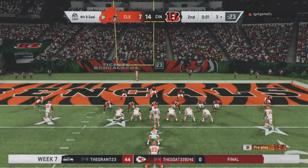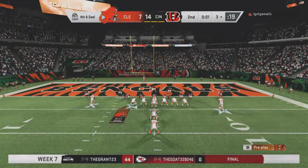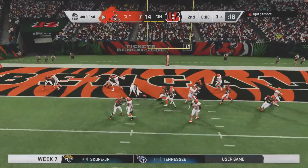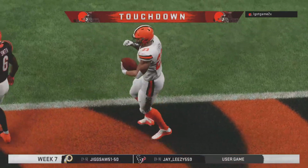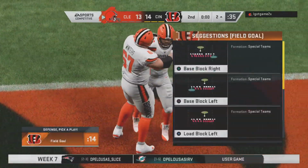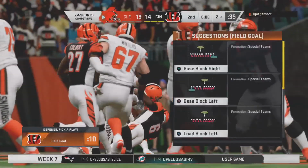And likely time for one final play here in the half, so they will go for it on 4th down. Here we go with Johnson. And he takes this one in for a Brown score. Ty Johnson as time expires in the first half, as they are an extra point away now from tying this football game.